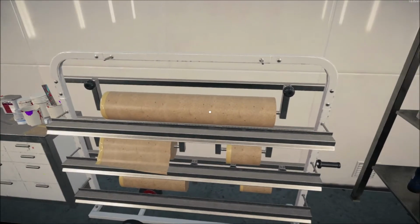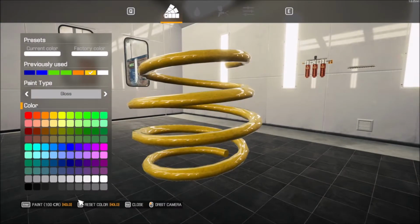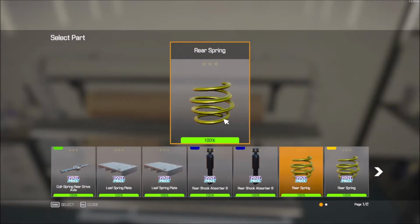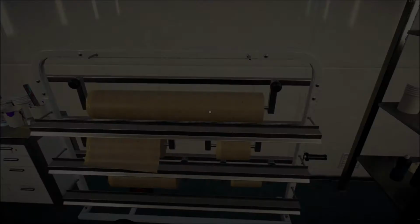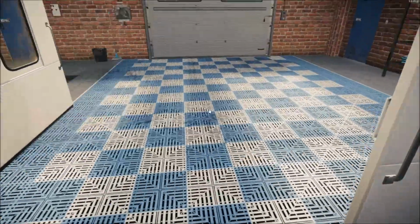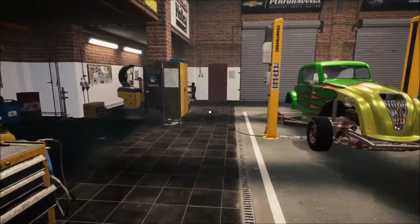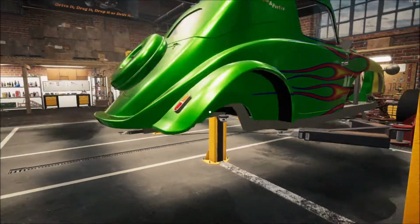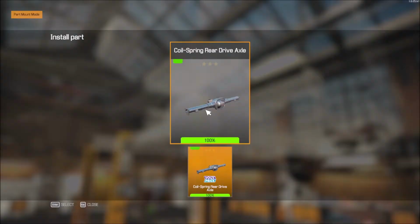And then, of course, the springs are going to be yellow. This is going to be the yellow right there. Kind of a metallic-y look to it. Alright. It's got a drum rear end, drums for the rear, so not a whole lot I can do with that. So raise this up. Go ahead and build the rear end here.